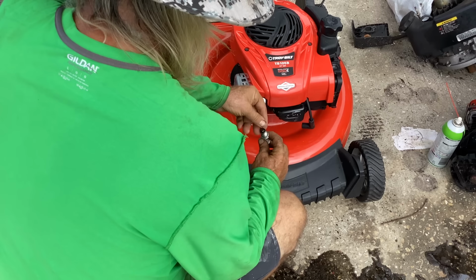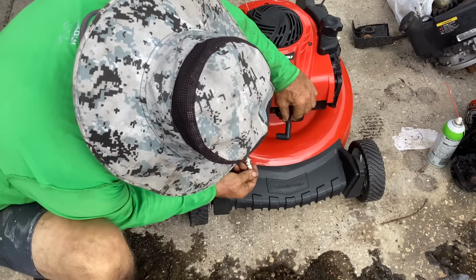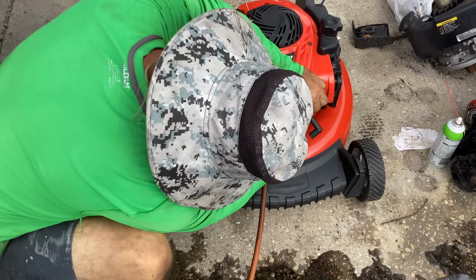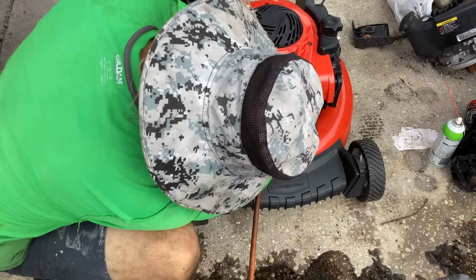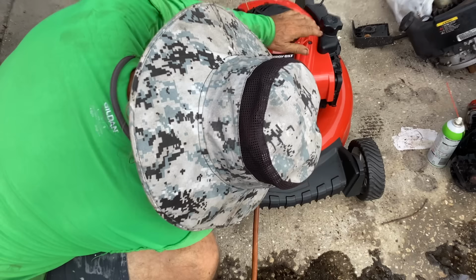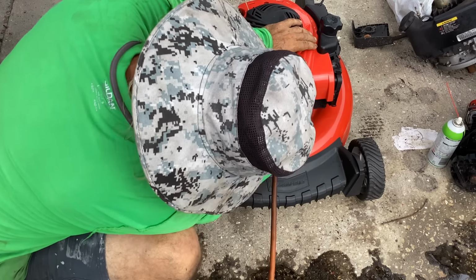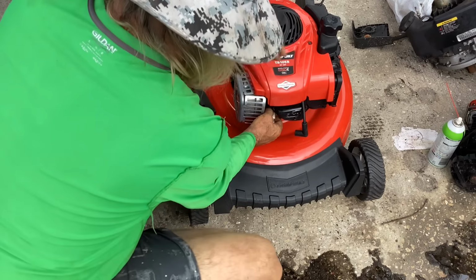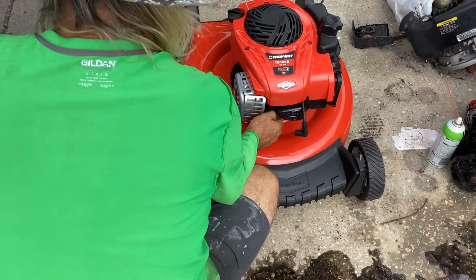So it was used. Looking at the plug, there is carbon on it. It's not a factory fresh plug. Let me just blast some air in here. See if we're flooded. Give it one more try, and then I gotta keep troubleshooting.